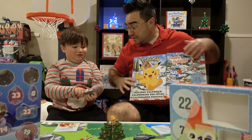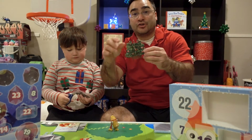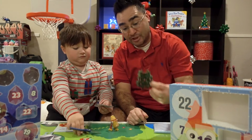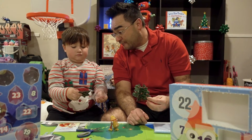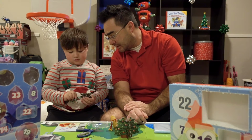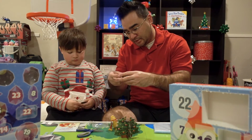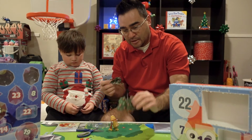Oh, and some other pieces on December 5th, so we can finish up our tree. We only had the bottom half, and now we just got the top half. So what did we get here? Those pieces must be the attachment pieces to attach it to the top.